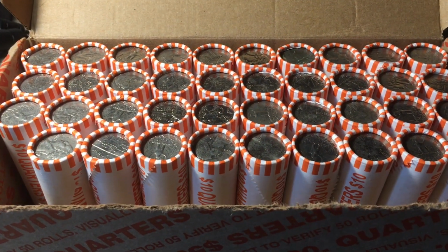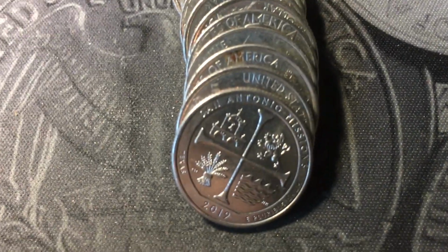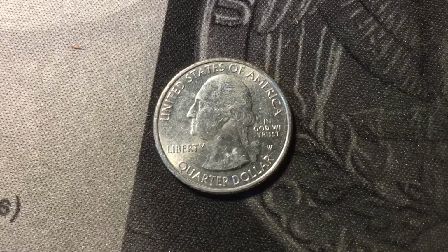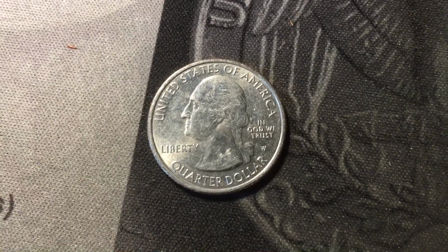Roll 11. Box number 6 is going to give us a find. We're going to have the 3rd W of the hunt, and it's a San Antonio Missions. I flipped it over, and there's the W mint mark. So 3 Ws for the hunt, all 2019s, all different designs. Definitely going well near the end of the hunt. Hopefully we can get some more before this box is over.